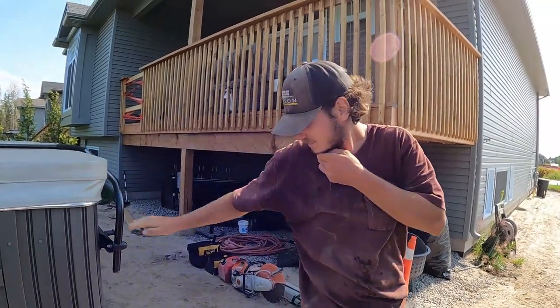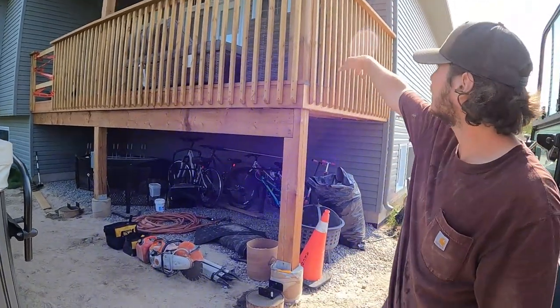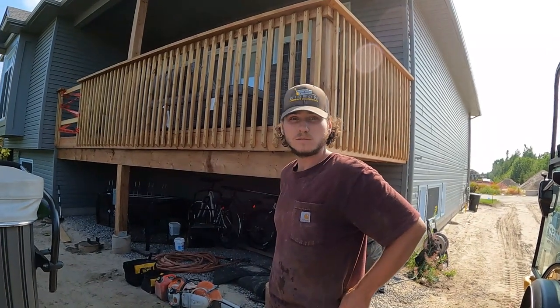Tomorrow we got some decking, got our beams going up, crossers, and wood deck, just like this. No composite, no nothing. Basics. But we hope you guys enjoy this one.